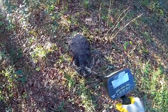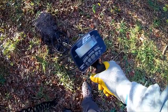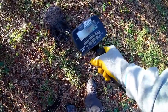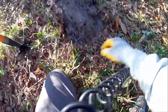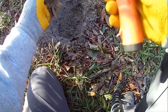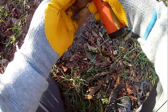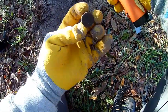All right, folks. You can't hear it, but maybe you can see that. It's bouncing between 60, well, it just hit 53. But it's been pretty solid 60, 63 right here. This is going to be our first mid-tone signal. A shotgun shell head stamp. It's a pretty old one too. All right. There you go.